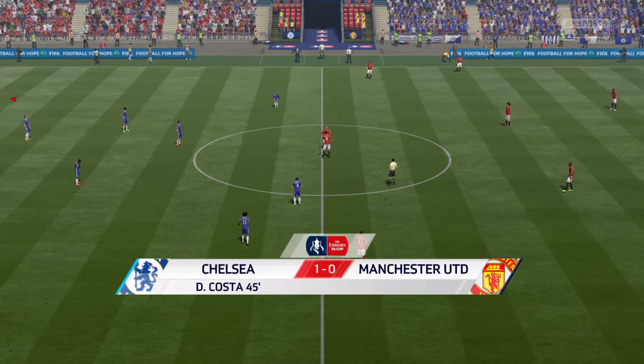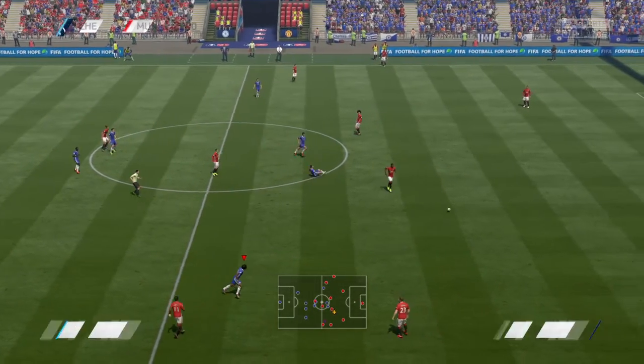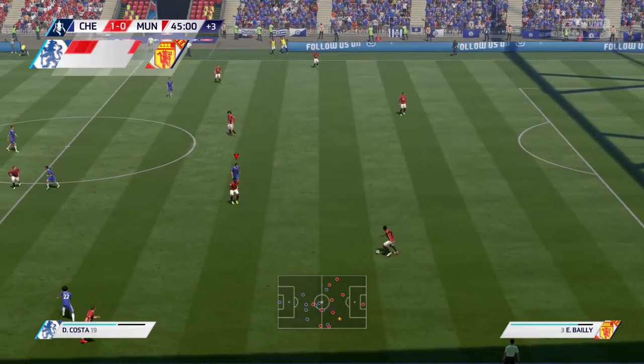So the first goal, it's 1-0. Goal for Chelsea, number 19, Diego Costa. Now Bailly.